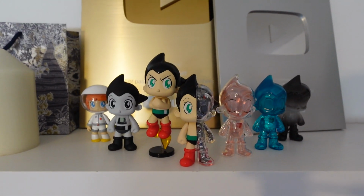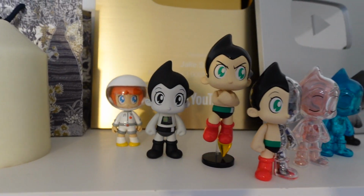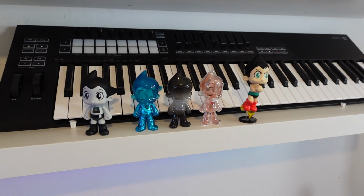So this right here is my Astro Boy collection. They look so awesome. And these ones are my swaps.